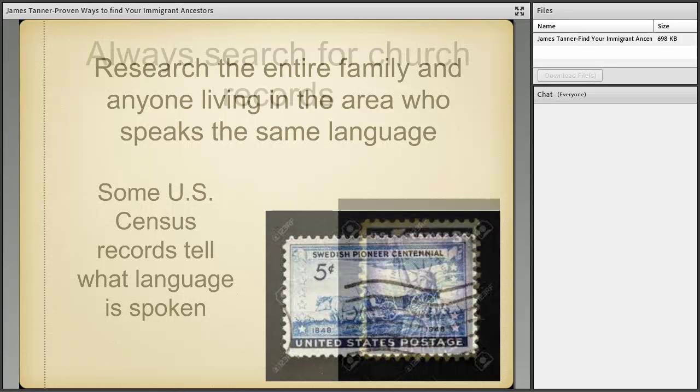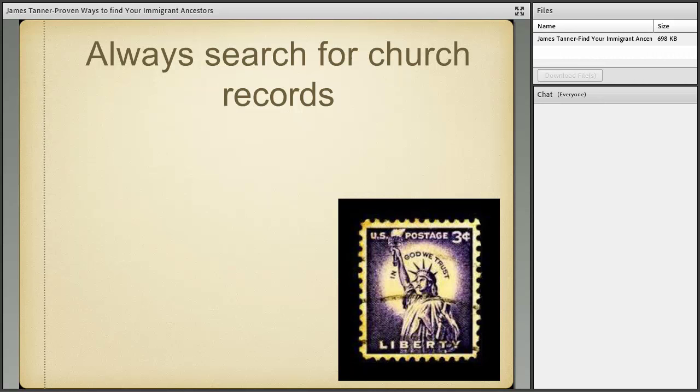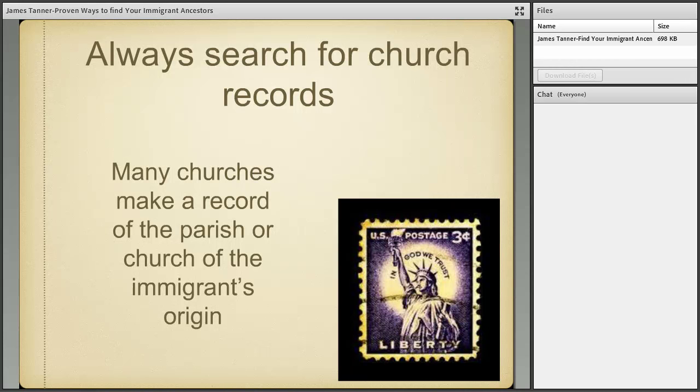Now, this is another rule: always search for church records. You'd be surprised how many people I talk to who have been researching for years and years, and when I ask them what church their ancestor belonged to, they can't answer that question. If you don't know what church your ancestor belonged to, it's very hard to find the church records. Why is this important? Many churches make a record of the parish or church of the immigrant's origin. A classic example is a Catholic church. If you moved from a European Catholic parish to an American Catholic parish, the priest in many cases would have to verify that you actually were a Catholic.